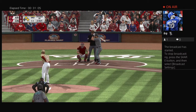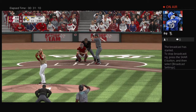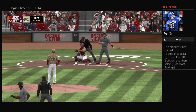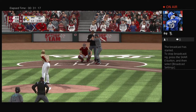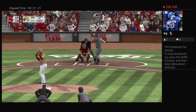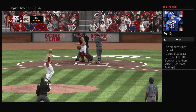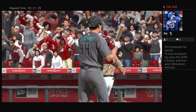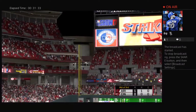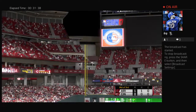Two men are on with 2 men out. And he lays off upstairs, but it's ruled a strike, and he can't believe it. 1-2. Trying to hang a 0. Here's the pitch. And strike 3 called as he says, you got to be kidding me, with the side retired. A couple of walks, but no damage.